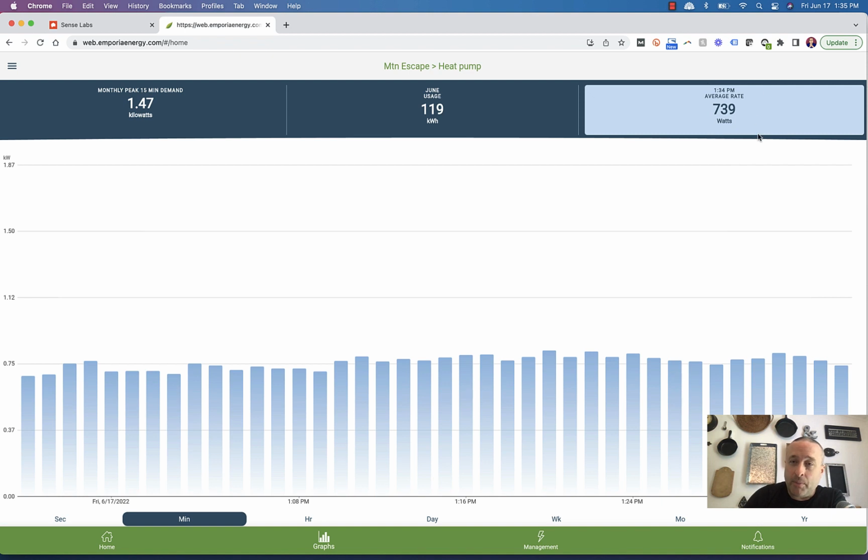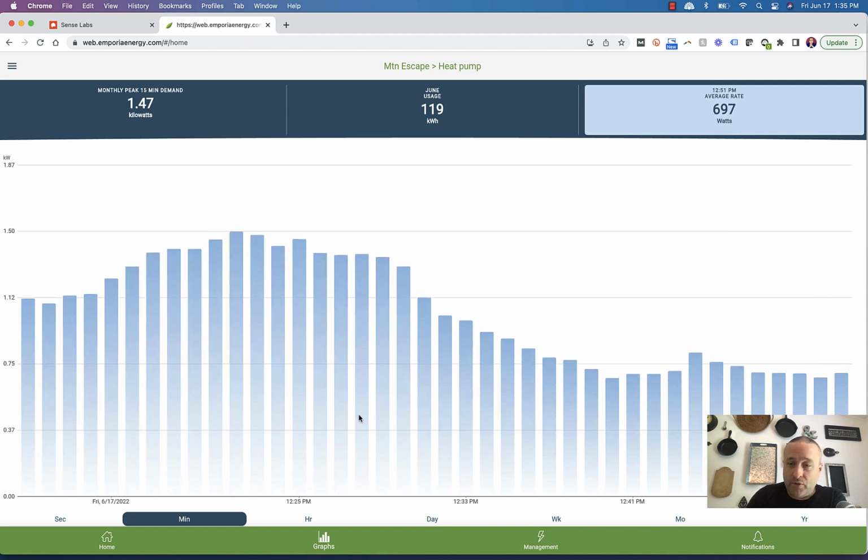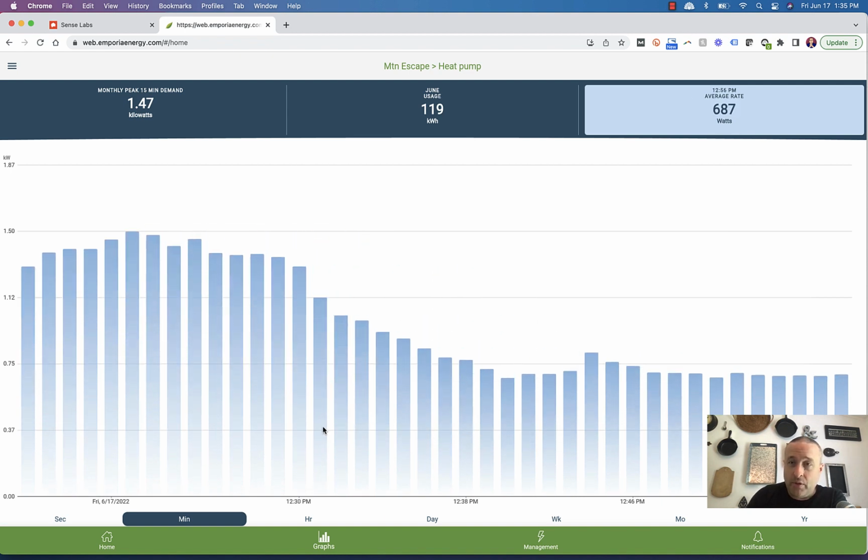But ballpark, see up here, 739 watts. Ballpark every 1,000 watts is about a ton of cooling. So most people have a 3-ton air conditioner, so it's going to pull about 3,000 watts when it's on. That's the most common size. You may have a 2-ton, which will pull about 2,000 watts. So this is a 2/3-ton unit. It has a switch on it where you can limit it, but it drops down to 700 watts or so here, and I've seen it as low as 600 at times. So here it's running a little under 700.